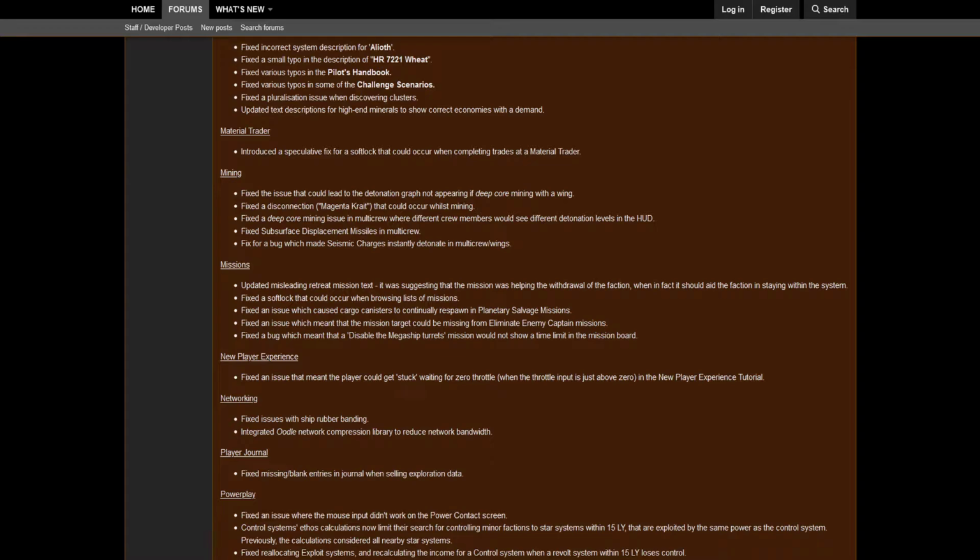Never really experienced that. Fixed a deep core mining issue in multi-crew where different crew members would see different detonation levels in the HUD. Never really experienced that. Fixed a subsurface displacement missile in multi-crew. And they also fixed a bug which made seismic charges instantly detonate in multi-crew and wings, which we had a lot of problems with. Yeah, indeed. Yeah, so I wouldn't mind seeing how that goes over the next day or two.